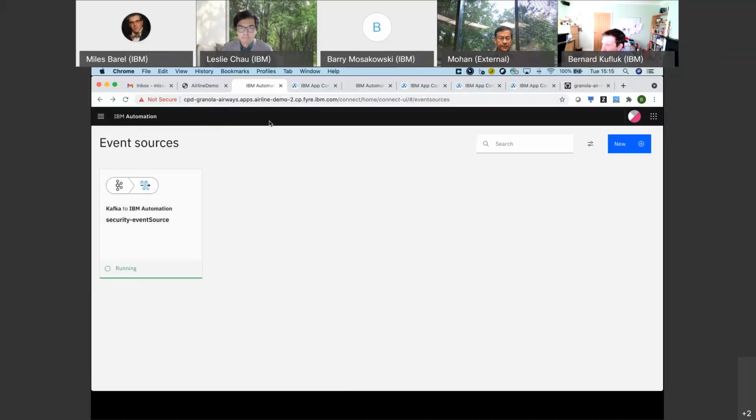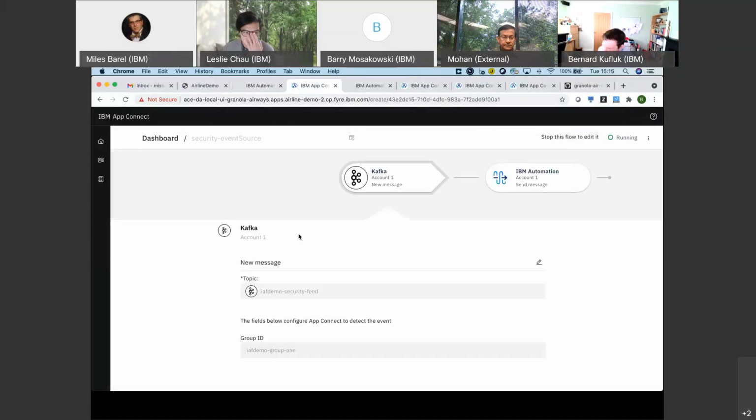So if we drill in deeper and look at that event source, we can see that we're taking the information from that security feed at the gate, IF demo security feed. It's actually a Kafka topic that we're taking the data from. But there's a wide range of connectors here.